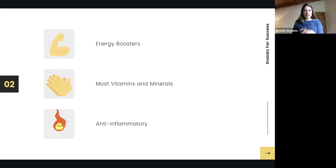So this isn't going to be from the standpoint of macros like protein, fats, and carbohydrates, but even though those are important, vitamins and minerals, even though they're micronutrients, they're just as important. And so I wanted to show you which ones have been kind of studied in a way to have the most vitamins for you. And then the last section will be the anti-inflammatory.